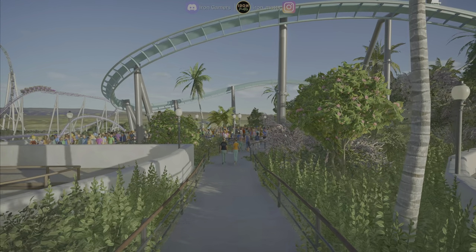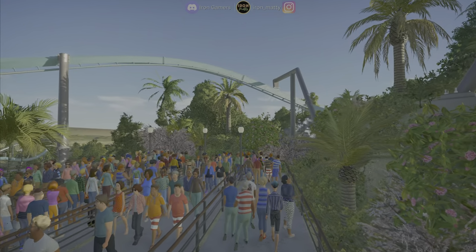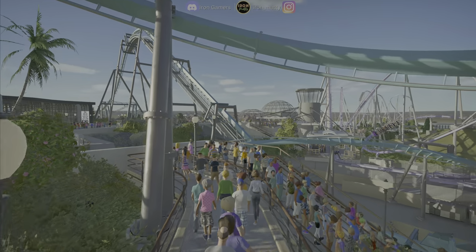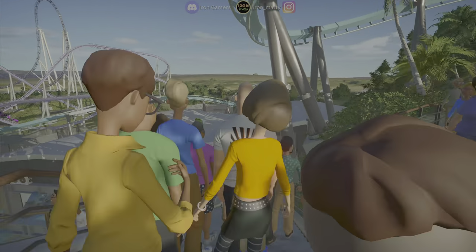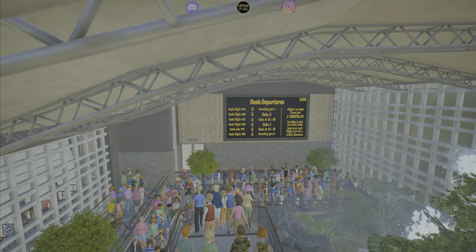Well, let's have a walk down the queue line. So we're going to be ending the spotlight on a kiddie coaster, which is quite unusual. Normally I save the big coasters till the end. Not today, we're going to save a kiddie coaster for the end. We'll come down here. Oh, move out the way, people. Watch out. Oh, that is cool.